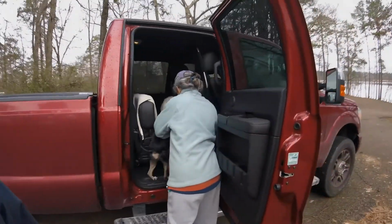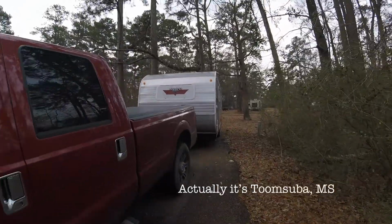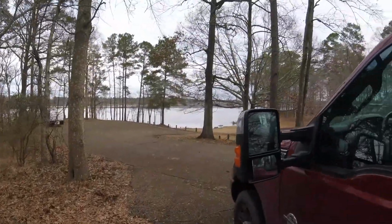Travel day, we were barely here any time at all. We are loading up, and we're going to head for a KOA campground, a KOA in Tom Sumba, something like that, Alabama. It's a KOA right off the road. I want to stop there because it's got full hookups. I need some propane, and it's right off the road. So we are going to get loaded up.